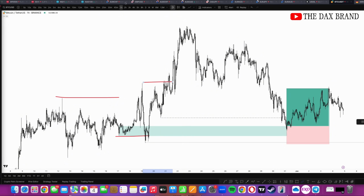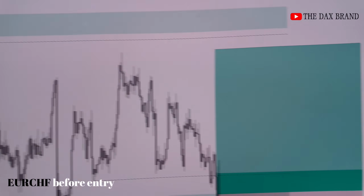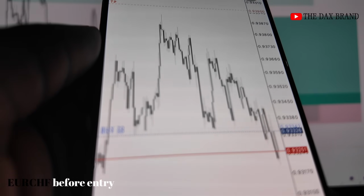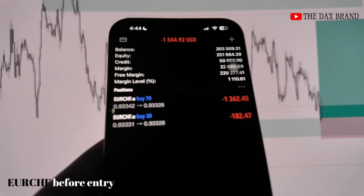And the second trade was Euro CHF. Alright guys, so I just jumped on another trade right now on Euro CHF. I also dropped this trade on the channel, and this is it right here. I entered quite late because I wasn't home, so we're seeing drawdown.